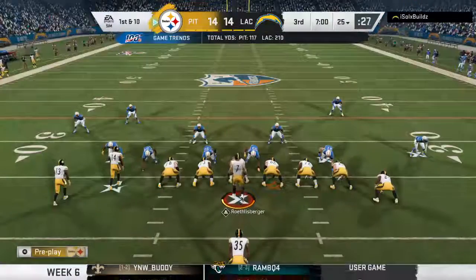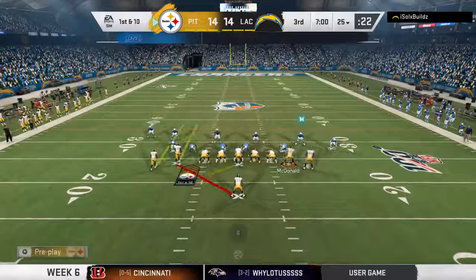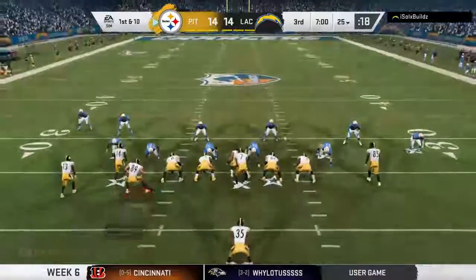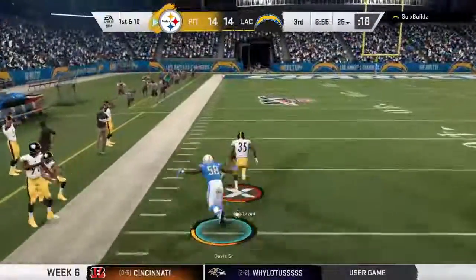The Steeler offense here about ready for their next drive. First half showed us some pretty good offense. Tie game. We'll see what the second half brings. And it'll be interesting because I think both sides feel pretty good about what their offenses are doing. Got to wonder what adjustments are being made defensively to try and get a spark and maybe slow.